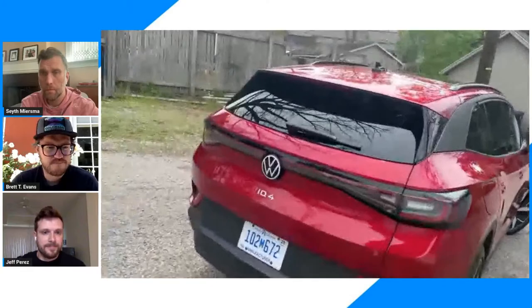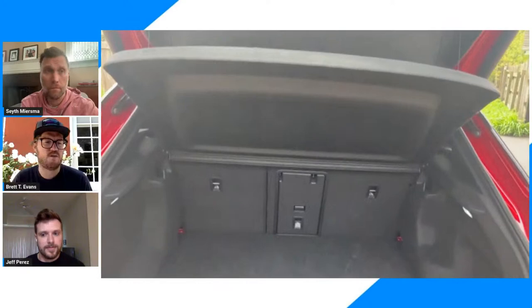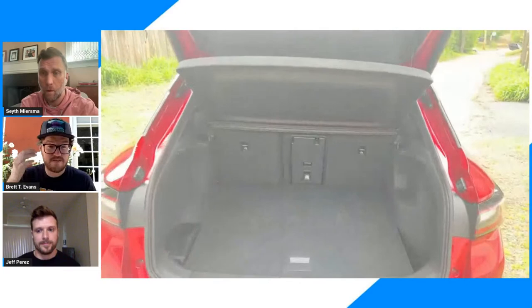It feels like it's a great mid-cycle facelift away from being a pretty solid machine, because I agree with what you were saying earlier, Seth, about how it just drives. It's a lovely little compact crossover. Anyone coming out of a Tiguan or a CRV or any of those are going to be impressed by the power. They've done some updates to the range in the last couple model years. 275 miles is great, and I think it charges at 150 kilowatts, which is good enough.